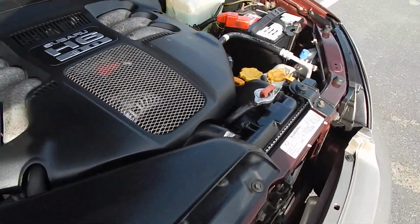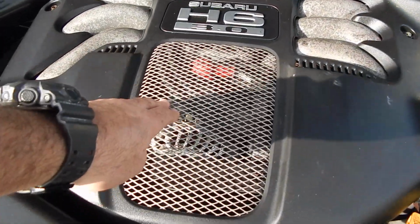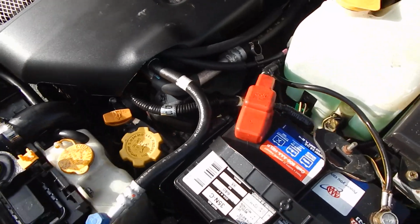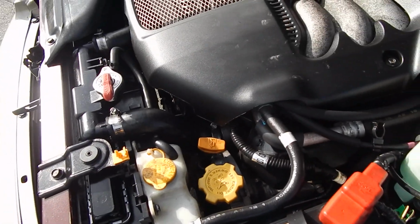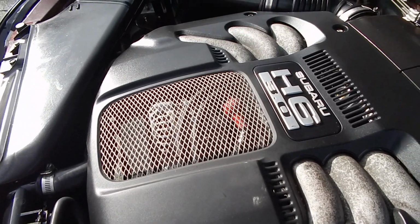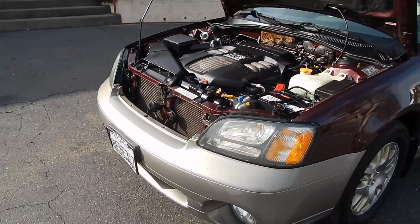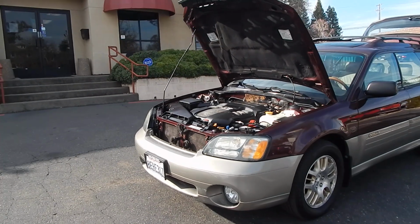Alternator was also just recently replaced. That's right on top over there. Battery is brand new as well. Belts and hoses look new. Beautiful condition. Folks, back in 2018, this vehicle received a salvage title due to light vandalism damage on the vehicle.